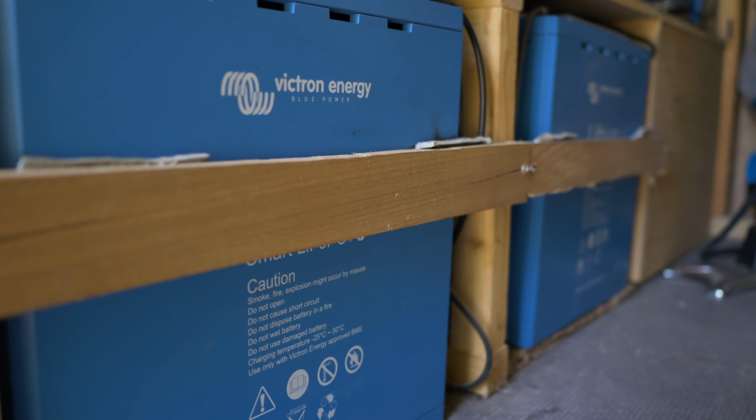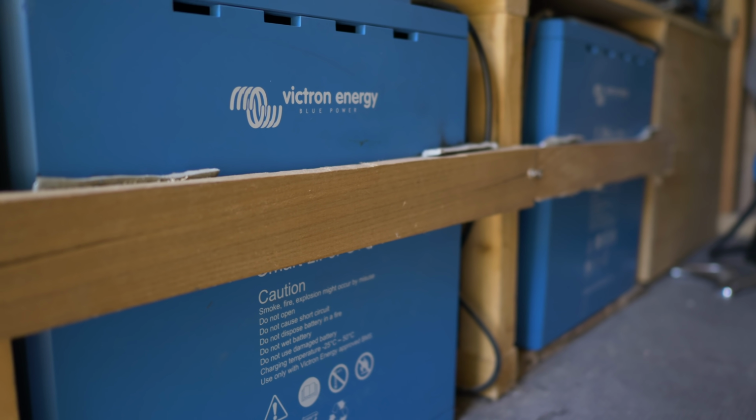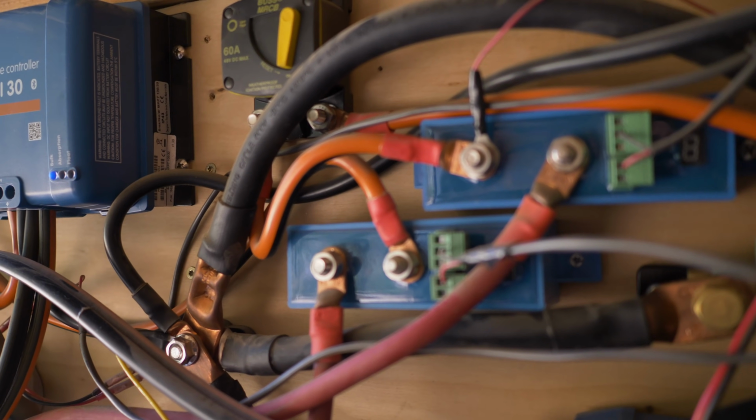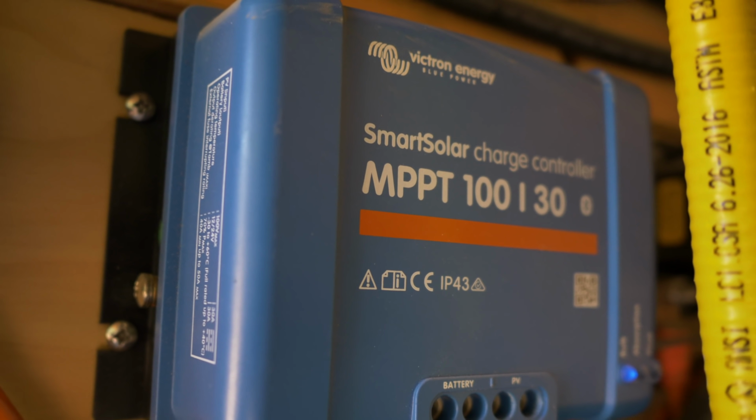Starting on the driver's side with our electrical stuff, we have two 160 amp hour lithium ion batteries. We have a 3000 watt inverter charger. We have all the wires, all the components, the charge controller, everything is back there. I can't even remember the names of all the terminals, all that kind of thing. It's back there. And if you want more information about our exact solar system and how we landed on it, we do have a video to our solar setup, which we will link down below.